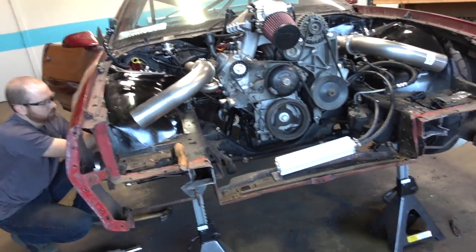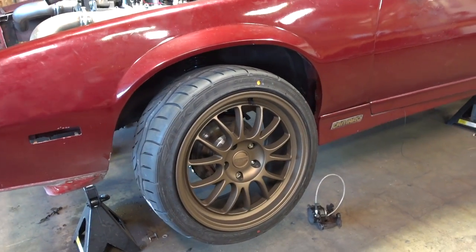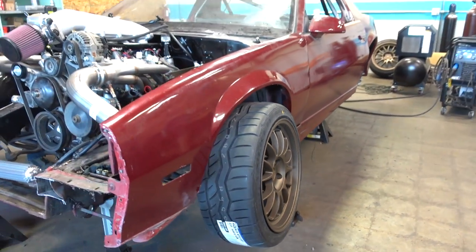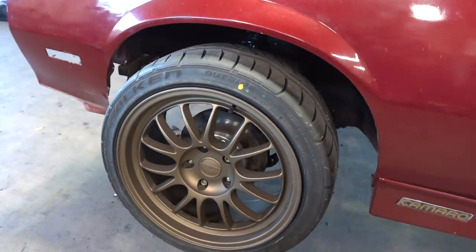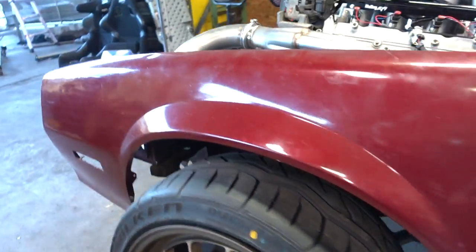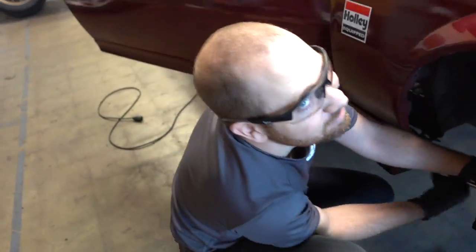Alex has been getting our front suspension all dialed, and I'm really, really stoked with how these wheels are coming out. This is coming out super sick, especially with them Falken tires on there, man. Yeah, Alex really killed it on this angle kit, dude. This is sick. Hell yeah, dude.